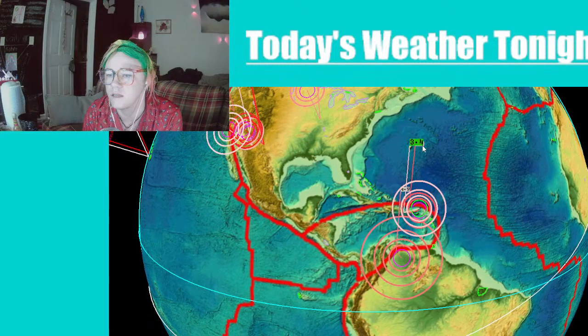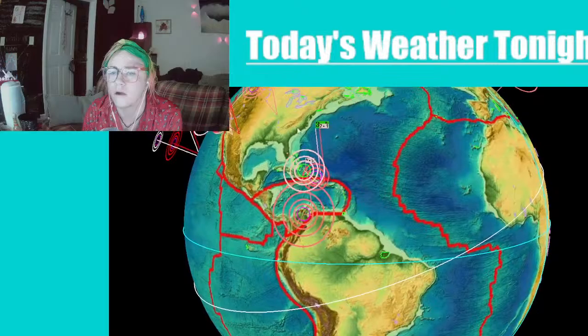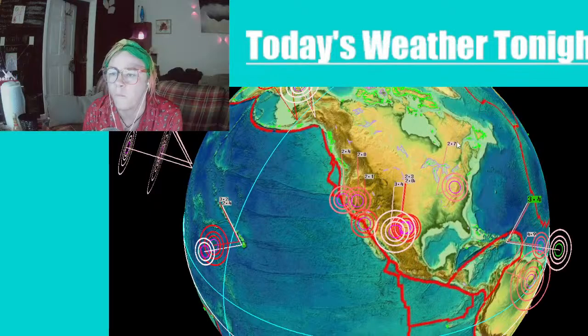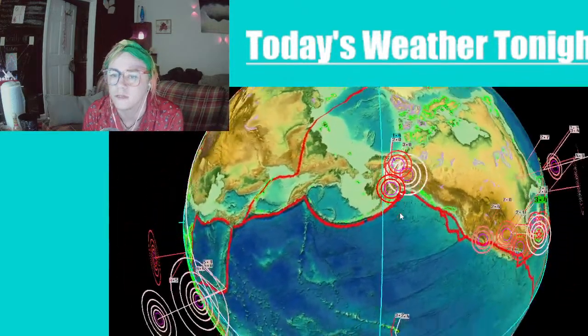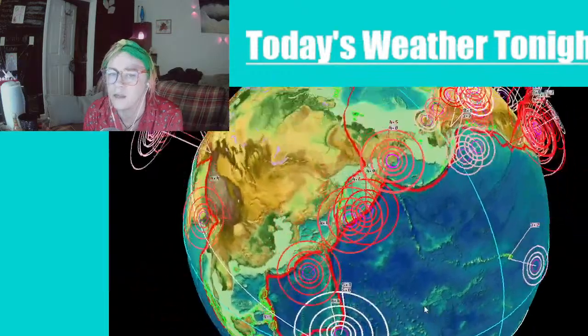3.4 and another 3.4 and a 2.1 here in Puerto Rico. There was a 2.7 here in, I guess this is in Illinois, 2.7 at a medium depth of 23 kilometers deep. And then we had continued normal level of 2s and 3s making their way through the North American continent. 2.4, 2s, 3.4s, not too much exciting going on. Had a 3.2 here in Hawaii.